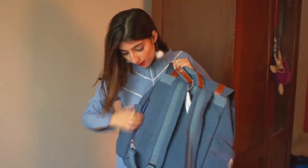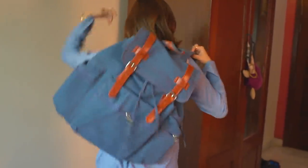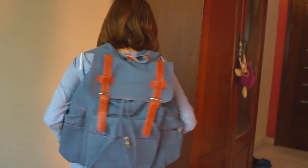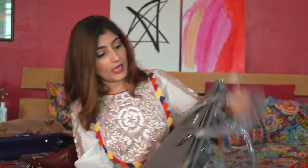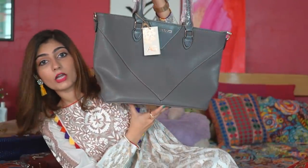Dress ke saath it's gonna go really well. And even if not just this dress, I think it can go with a lot of different dresses. I think ye bahut ek aisa bag hai jo ki har cheez ke sath chal sakta hai. You can take it on travel with you, you can take it to uni with you, you can take it to work with you, apna laptop fit kar sakte hain iske andar. So yeah, another bag that would go with that shirt is this one, and this is from the brand Anna Grace, and I love the color of this bag.